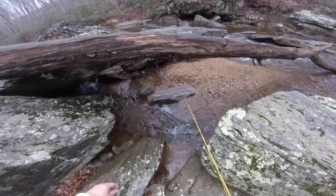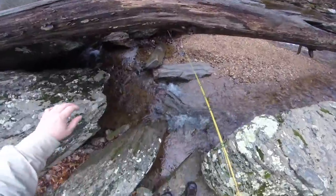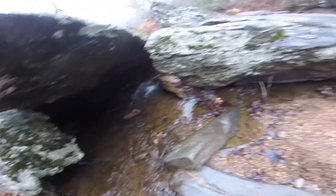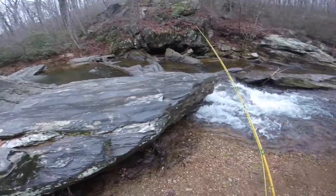So then I moved above the access into the more rocky area. And I'm doing a little more of a climb than I expected. This area is a bit much with waders on.